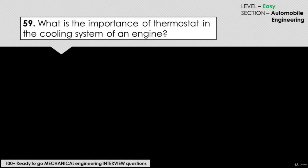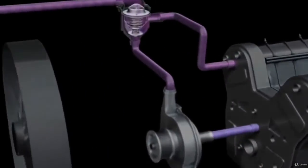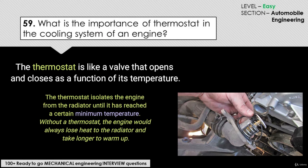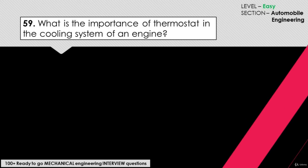What is the importance of thermostat in the cooling system of an engine? The thermostat is like a valve that opens and closes as a function of its temperature. The thermostat isolates the engine from the radiator until it has reached a certain minimum temperature. Without a thermostat, the engine would always lose heat to the radiator and take longer to warm up.